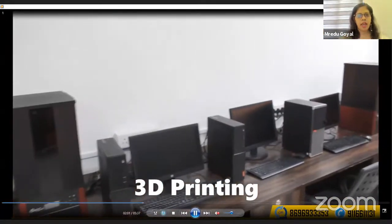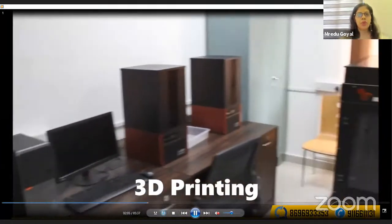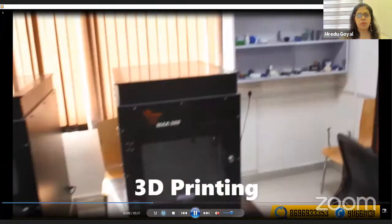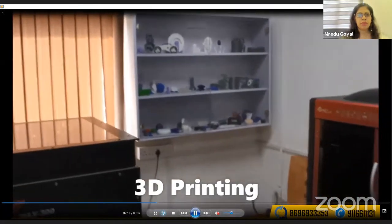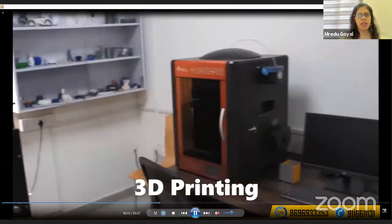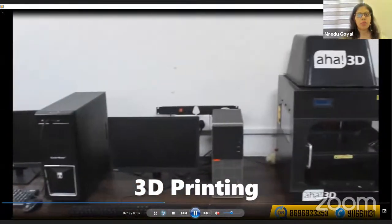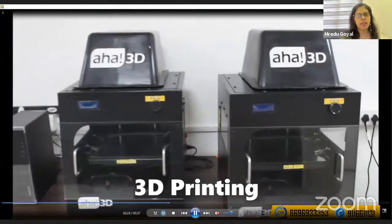This is the 3D printing lab. The lab has 9 3D printers, including 4 of SLA and 5 of FFF types. Many materials can be used with these, like ABS, PLA, nylon, etc. 3D printing works by building a product layer by layer, so it is called additive manufacturing.